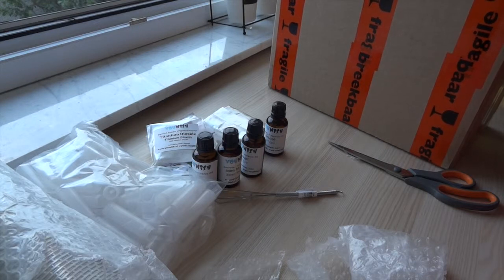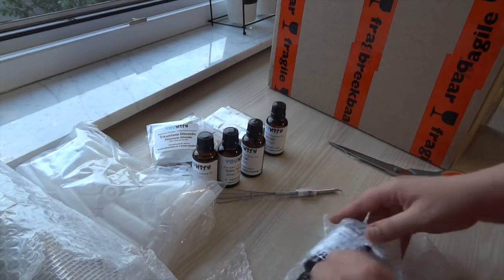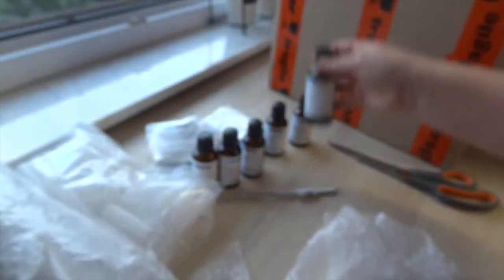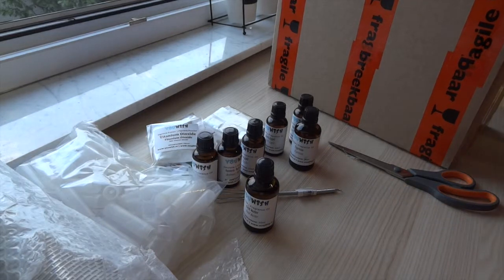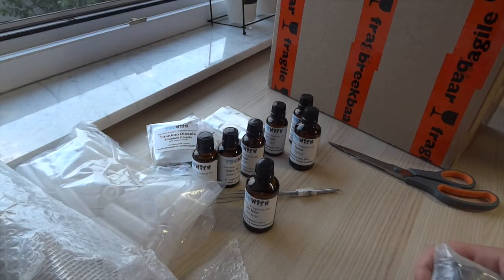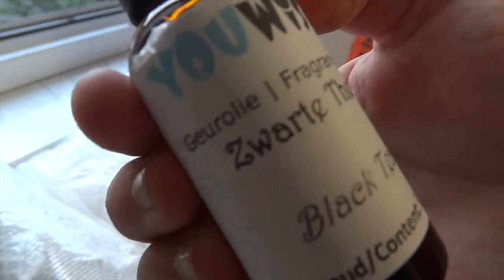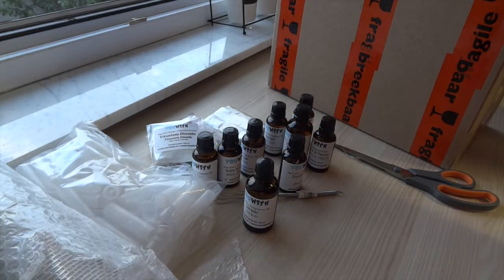And let's see what else I have. Right, more fragrances. This is pure chocolate. Espresso, because mine was pretty much empty. Cold water, another fan favorite. Then black tea. I've heard a lot of good things about it, so I bought some. And black raspberry vanilla, which is, I don't know, I think the most popular scent by Brambleberry.